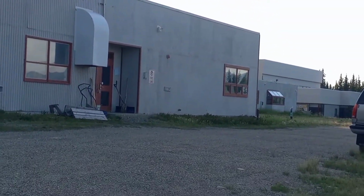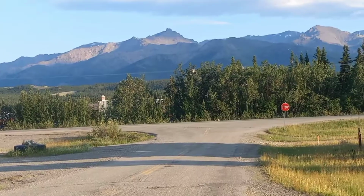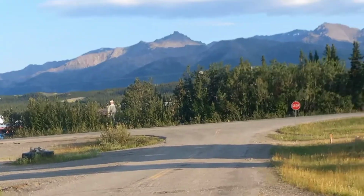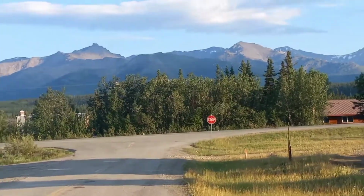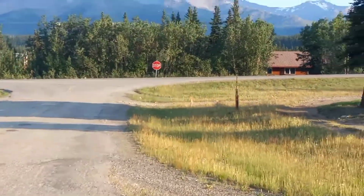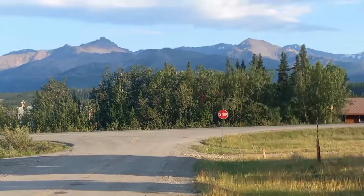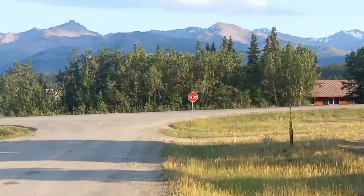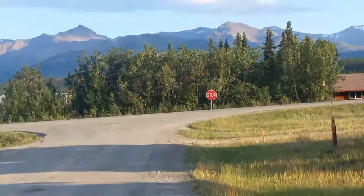Just out hiking around, walking around, seeing what I can find, exploring. That's a pretty cool view. Just still walking around, seeing if there's anything to see. I'll walk down to this stop sign, and then I'm gonna head back to the hotel room.